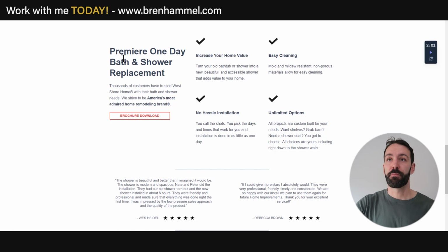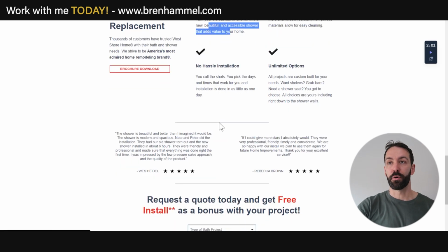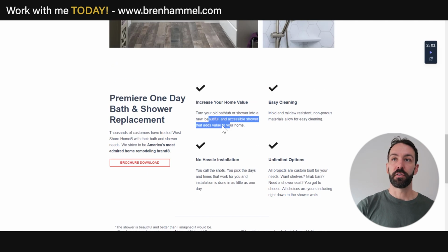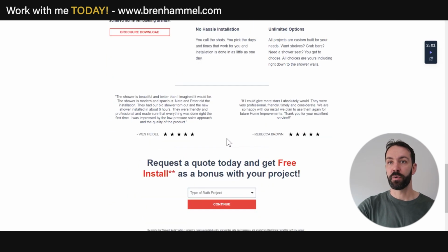But moving through, premier one-day bath and shower replacement. Again, we see a lot of that. The headline for the bullet is the feature, and then they add the dimension benefit kind of orientated copy below it, which is super cool. We see the brochure. They're trying to get as much interaction here, right? So the more things that you interact with, the more likely you're going to become a lead. And you can measure this within analytics with events using the Google Tag Manager, which I really recommend.